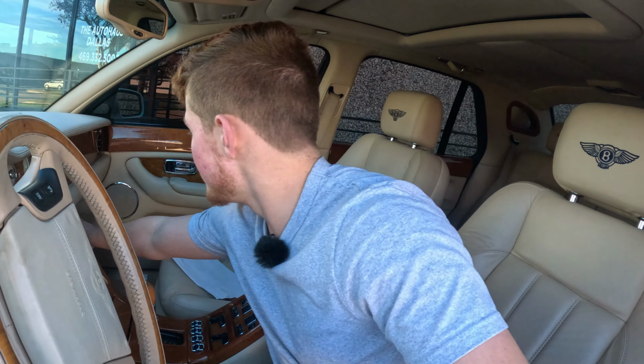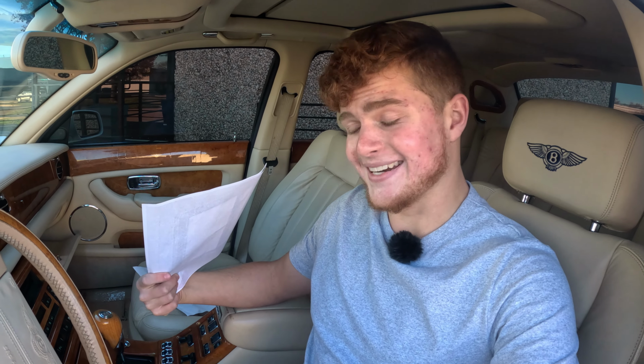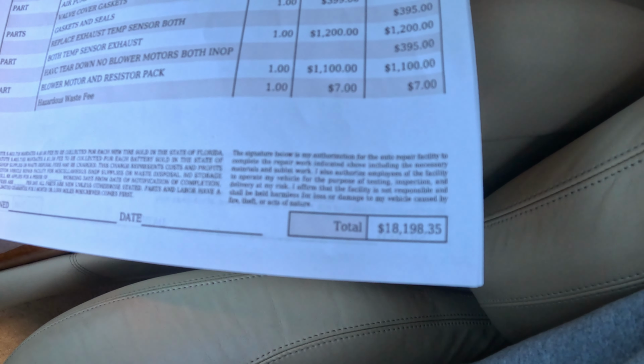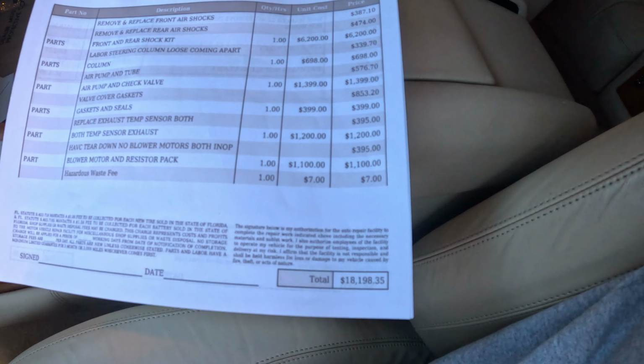The other issue is the next page I will show you. This is maybe the most ridiculous thing you'll ever see, but it is an accurate quote from my trusted mechanic, and that is the cost to do the next repairs. I told him to find everything and take a look at that. That is not only what I paid for the car, but that is what I'm going to have to pay for future repairs. Oh my.